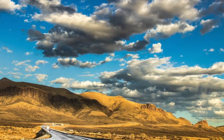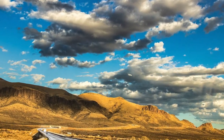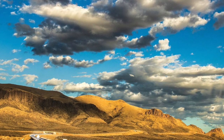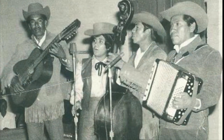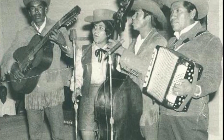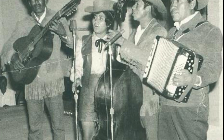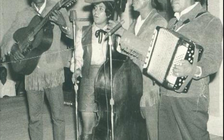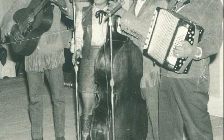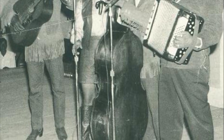Chihuahua is known for its cowboys. It's also known for the music called polka that originates from Poland. The musicians are called a conjunto norteño. And as you can see here in this photo, it is comprised of a guitar, bass, accordion, and sometimes even a saxophone.